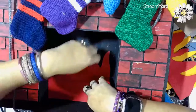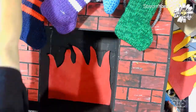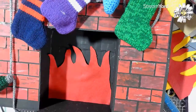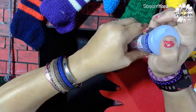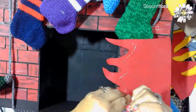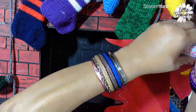So we're gonna put that there. I'm gonna be using FABRICA for this, because I don't want the hot glue to burn my fingers when I put it down here. So I'm just gonna put it down at the bottom of the edges to keep it in place.